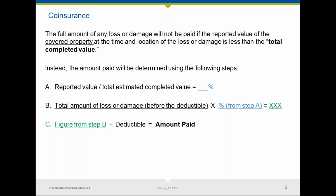So the way I look at this is, first of all, you're trying to get to the right amount to insure a project. The right amount is the total estimated completed value. We don't want to overinsure it. We don't want to underinsure it. We want to get to the right amount. I've talked to hundreds of builders over the years, and if you keep it really simple and say, what's the selling price minus land? They pretty much know what it is. They know what that figure is, and that's what we want to write the policy for. So it shouldn't be a problem.